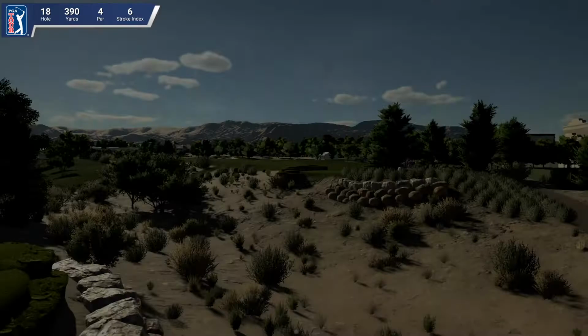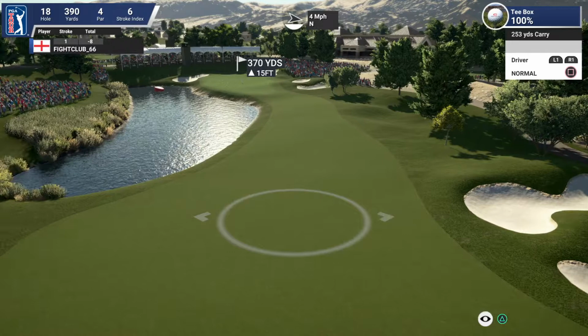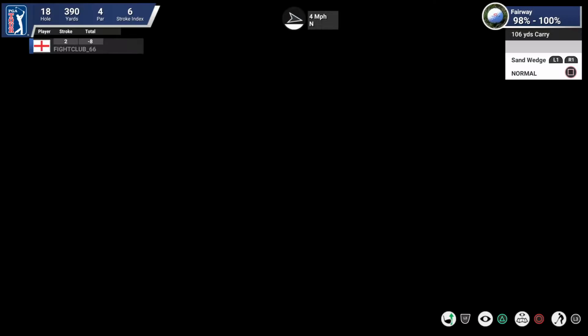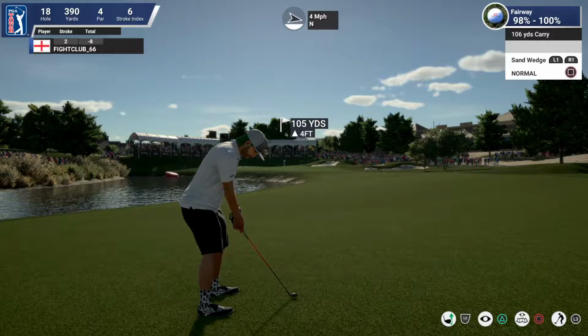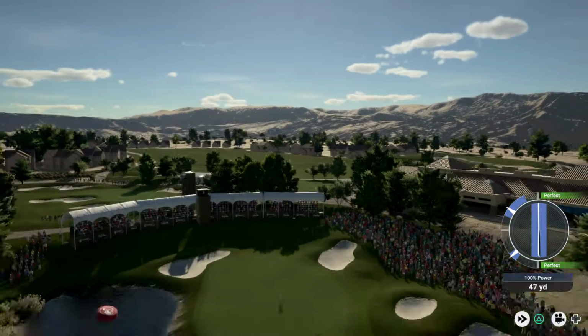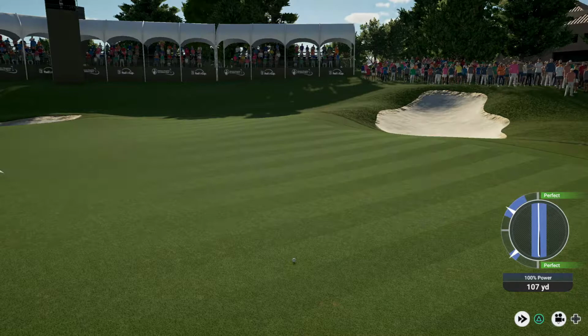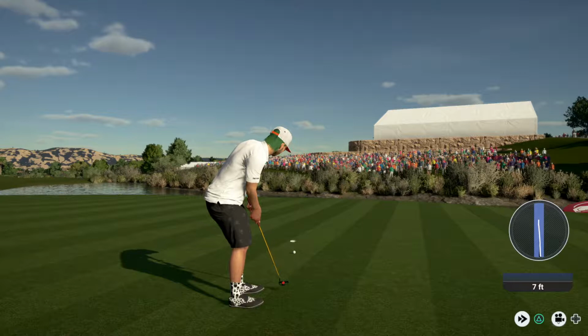And picking up on the 18th hole action here. Let's see what happens. Well, this one's looking like it's in the fairway. And about 105 yards to the pin from here. This shot's looking pretty good. And this next putt for a 63 on the final round. And that one will drop for birdie.